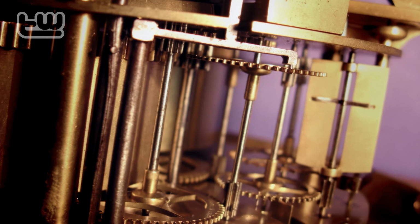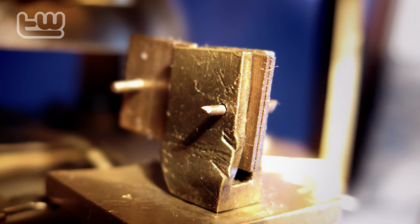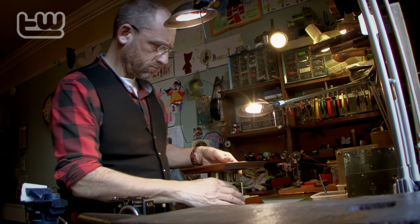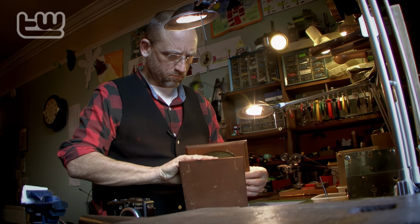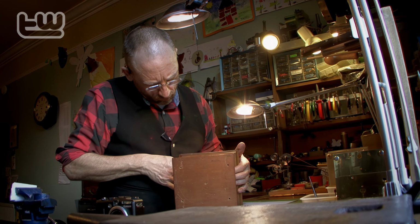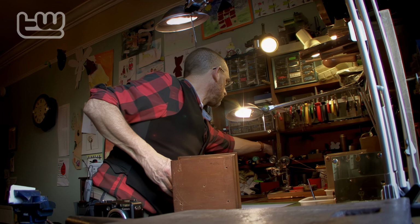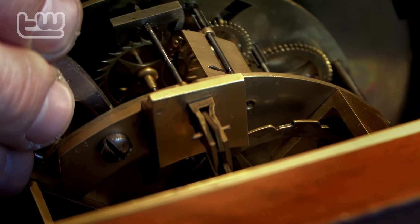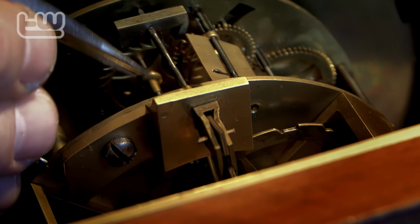I'll take photographs of the clock and often take a video of some of the more complex repair work so that I can hand people a DVD of the work that I've done. Because a lot of the clocks have been passed down in the family, so to have a record of the work that's been done to the clock is incredibly important to people.